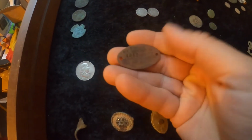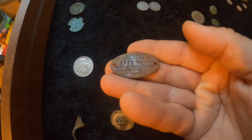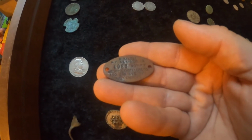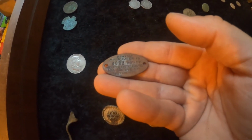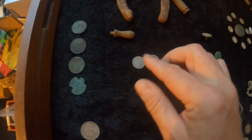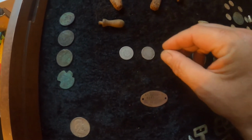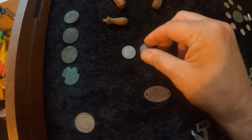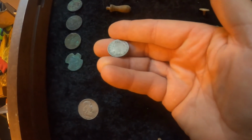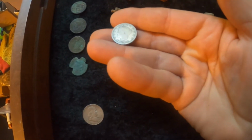Now let's just go back down over here. This is a little badge that I found, a little tag, and it's from New York. And it says, "If I'm lost, please notify," and it has an address on it. So here's a couple V-nickels that I found. Pretty cool finds. It's always nice when you pop something like this out. This is a 1908 and a 1907.